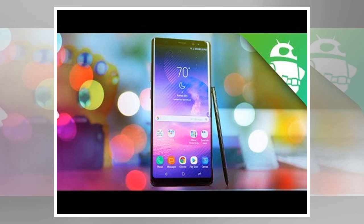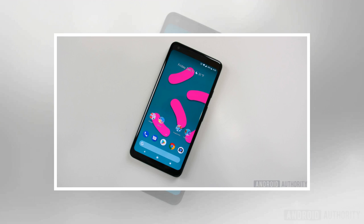The V30 does away with that secondary display, and instead has one nearly bezel-free 6-inch screen, using LG's new plastic OLED POLED panel. LG offers a slide-out menu on the phone's display called the floating bar that floats around the screen as a substitute of sorts for folks who might miss the secondary display.